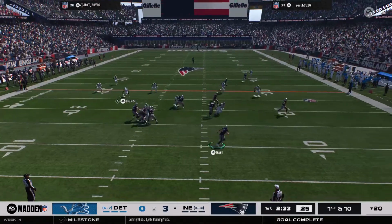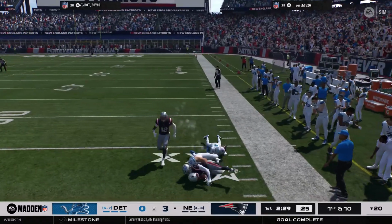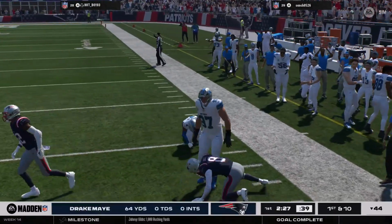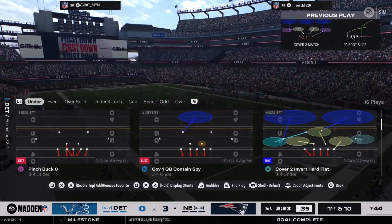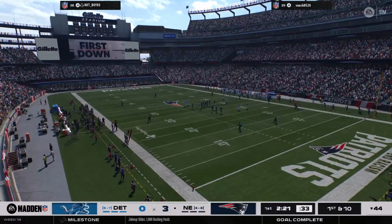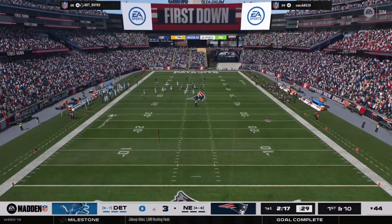On play action, here's May. Escaping the danger, throwing and completing. And he'll be taken down up past the 40-yard line. An ideal beginning to this drive. 24 on the first play.